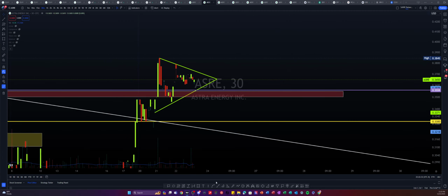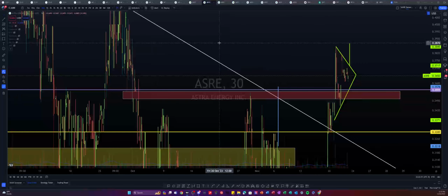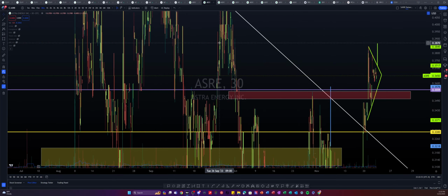So if we were to imply a target towards the upside, let's just say that we would break out to the upside from this point here. That would actually give us a target of about 38.65, right? So kind of coming back like this. Yeah, there are some zones here that would support the 38.65. This is 38.49. So now we have a range, right? 38.49 to 38.65 could be a potential first range.